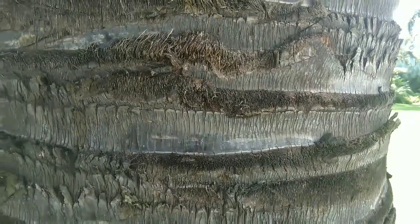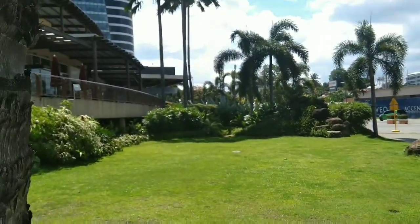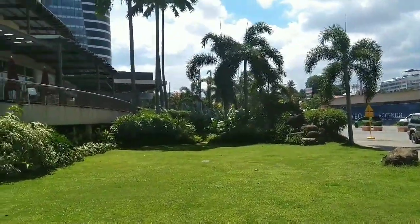Welcome to Davao, the safest city in the world. The Philippines. What a beautiful, beautiful place. It's a lovely day today. So, I'm here at Abreeza.